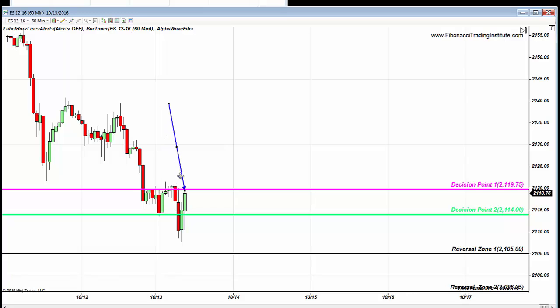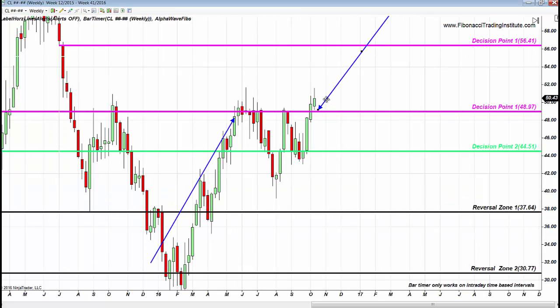This is support, this is resistance. You know the rules, you acquire position as low as possible. Doesn't matter if it's S&P hourly, doesn't matter if it's oil weekly. Exact same reversal zone. You start acquiring position as high as possible, here comes a problem. But here also comes a very powerful reminder.